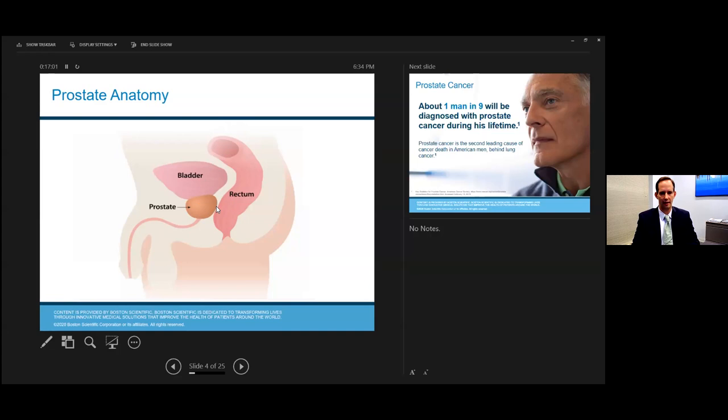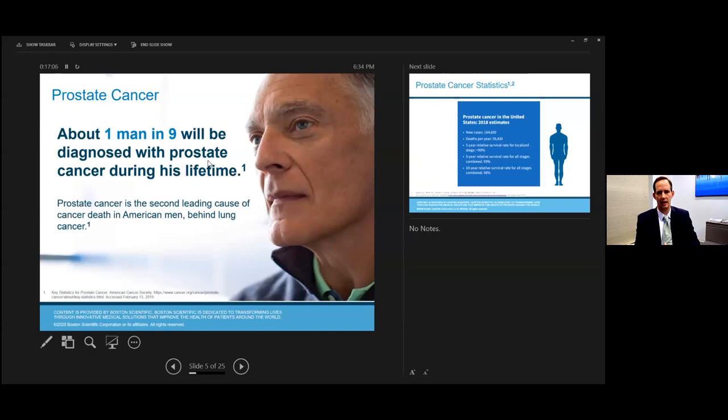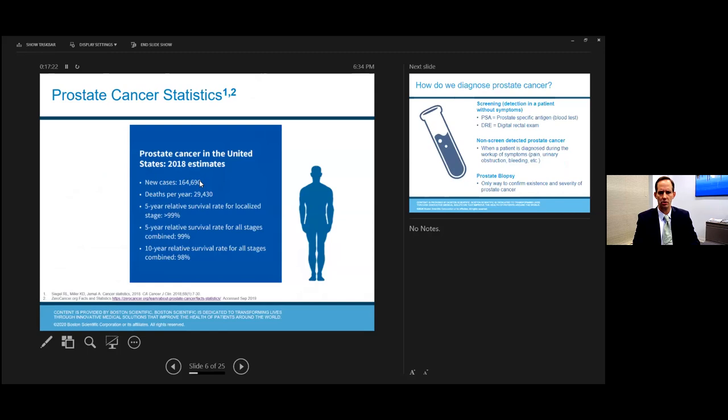About 1 man in 9 will be diagnosed with prostate cancer during his lifetime. And it is the second leading cause of cancer death in American men, right behind lung cancer. So in the United States in 2018, there were approximately 165,000 cases, and there were 29,000 deaths from prostate cancer.